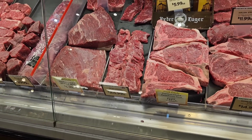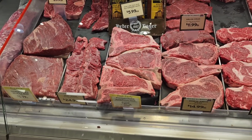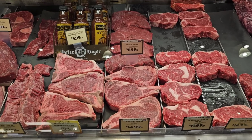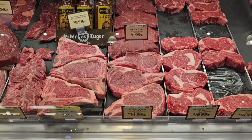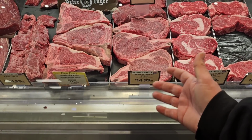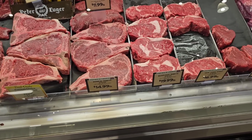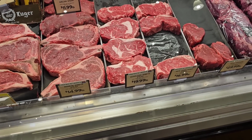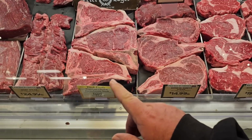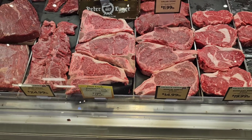Wanted to check out some of the steaks here. I gotta say, these look amazing. $11.99 for the sirloin steak. It's the best sirloin steak I've seen in a long time. They got the bone-in ribeyes here, $14.99 a pound. It's about the same price as it is everywhere right now. Got the boneless ribeye steaks, $19.99 a pound. A little pricey, but as you can probably see in my camera here, the quality here looks fantastic.